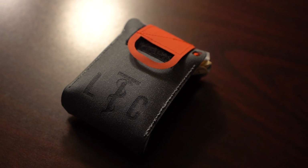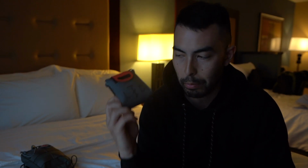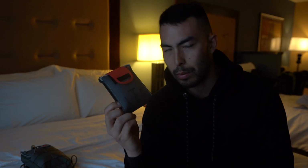Now this pocket trauma kit by Live the Creed is coming in at 75 bucks. I don't know, that seems a little bit pricey to me, I guess. Not bad once you really kind of consider everything that's going into it. It is good quality materials and stuff like that. It's canvas, like I said. It doesn't feel cheap or anything like that. So I don't know. Once you factor all that in, I think it's a fair price.